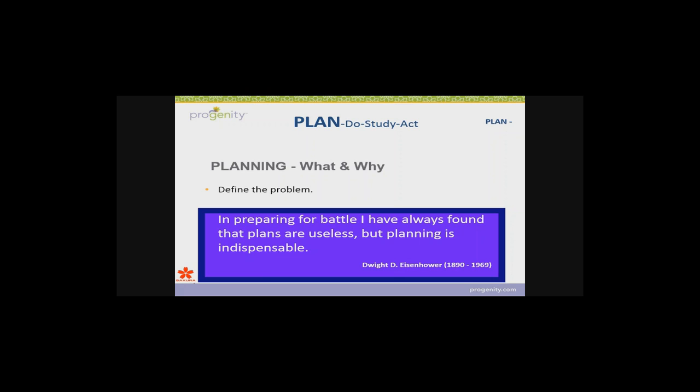So planning is the most important part of the entire project, and for a lot of people that's difficult because, let's say in your laboratory you see something that is pretty obvious that you need to fix. It doesn't really matter what the topic is, but you see it, it's right there in front of you, and you want to start doing. And the problem with that is that you haven't planned properly, and that increases the likelihood of failure of the initiative.